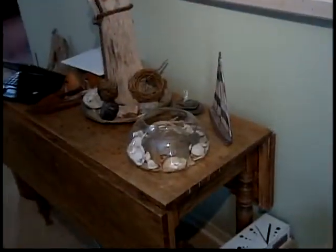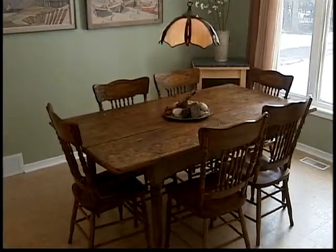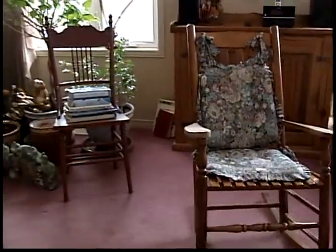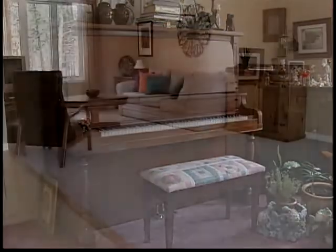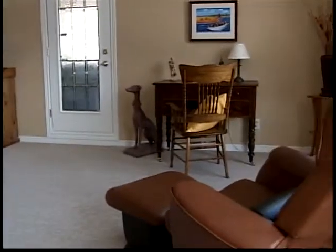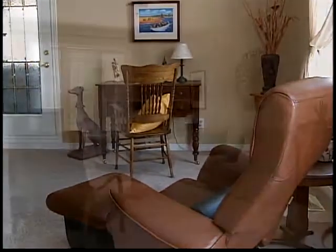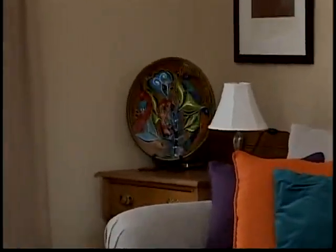For example, this table against the wall was removed to create more space and showcase a large dining room. The pink carpet in the living room has been replaced by a neutral color, and the furniture, less of it, has also been rearranged to make the room more inviting. A few accent pieces with bright color like pillows or artwork are pleasing to the eye. When they come in the door, this is what they see first. Yeah. This has to be the wow.